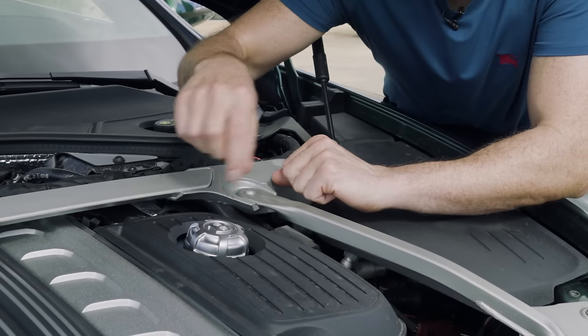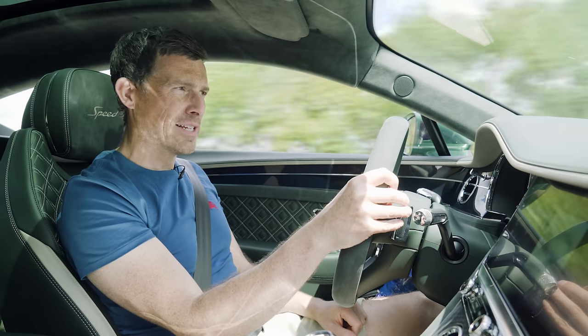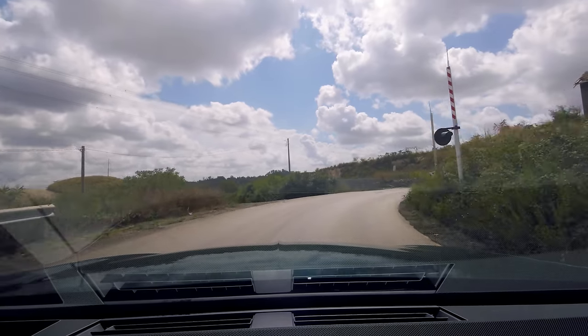Oh, I like the look of this. I think I might steal this. Oh, it's boiling up. Serves you right. F*** off. Right, let's see what this Continental GT Speed is like to drive. Whack it straight into sports mode, no messing around. First bend, very tight.